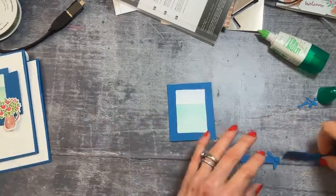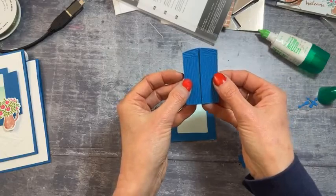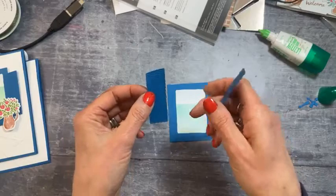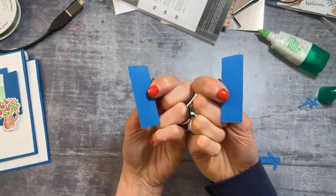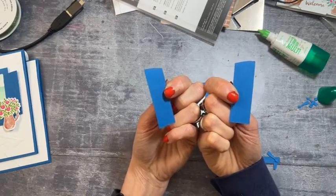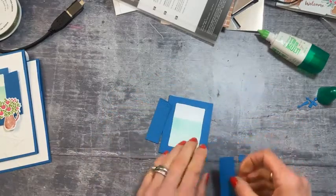Right, so what I'm going to do then is to create this window. Obviously our shutters, if they were closed, would be like this. So we're imagining that they're open, but obviously it is very clever. If it was open, it would be like that, but the way the stamp cut and emboss machine works, the pattern is only on one side, so we will just swap them over and have them sticking out like that.